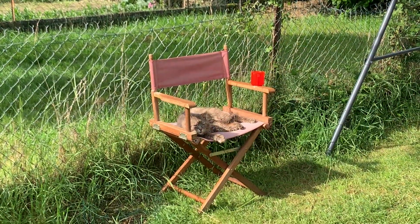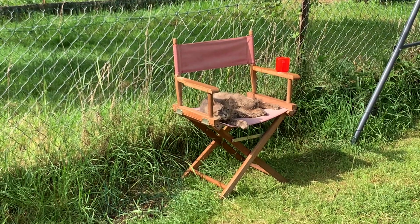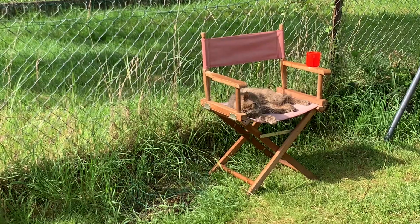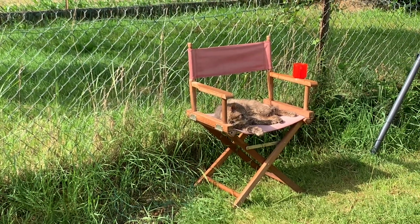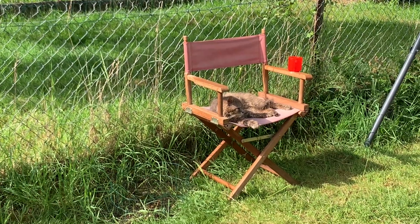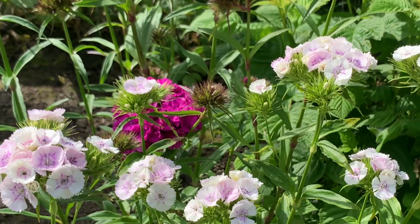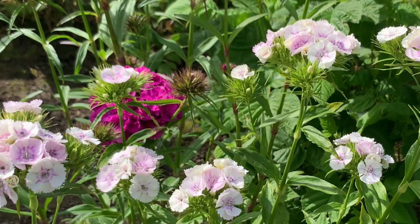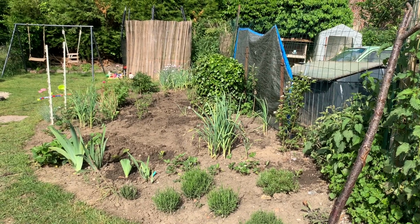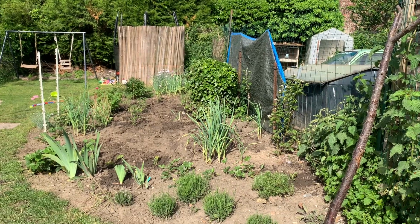Oh, I have a guest. It's a neighbor's cat. I don't know what they call him. We call him Sahara because of his fur color. Lying peacefully, having a rest on my chair. You might have noticed that the greenhouse is gone, and I have planted out all of my tomatoes and aubergines.